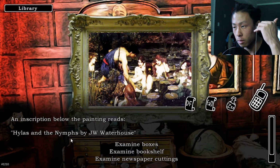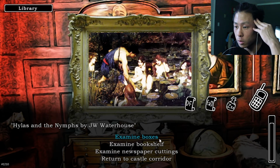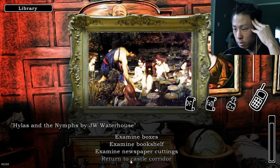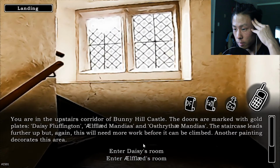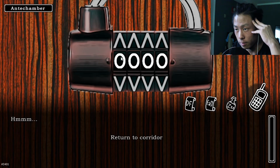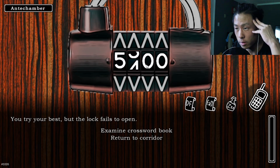Nymphs. 1, 2, 3, 4, 5, 6, 7, 8? Or is it just the amount of nymphs? So 5 something 8 5. Demons. 1, 2, 3, 4. 5, 4, 8, 5. We'll try that. 5, 4, 8, 5. No.